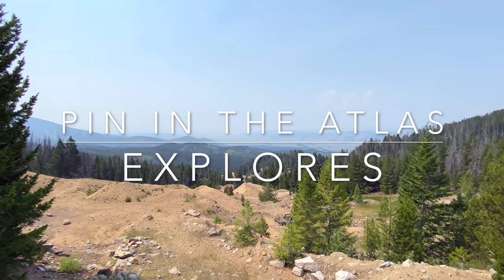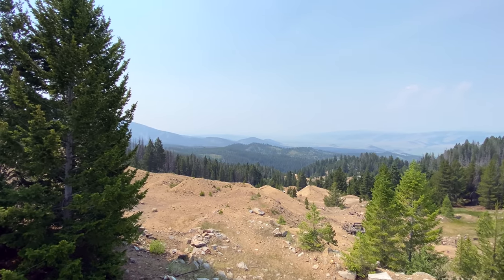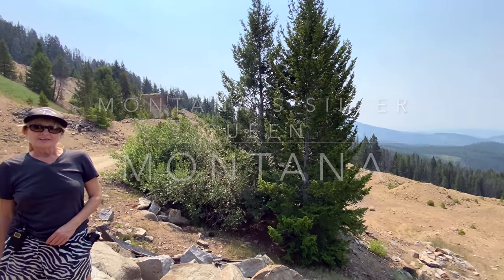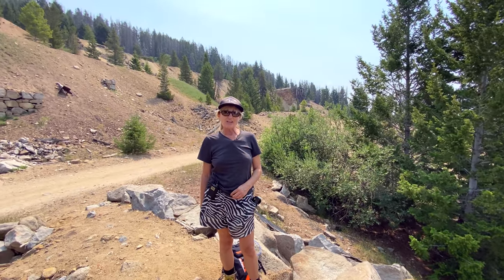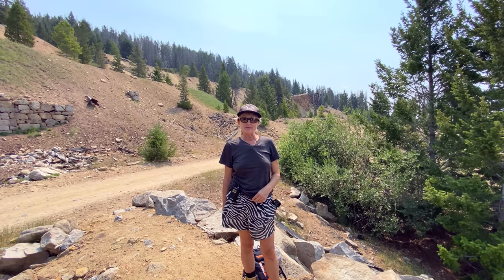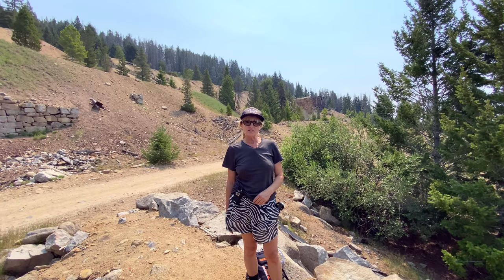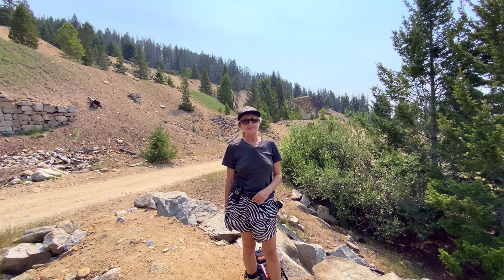Look at that wonderful view. I know it's a bit of a smoky summer morning, but the temperature is absolutely perfect. We're high in the mountains of Montana, and we're going to explore a ghost town that was founded in 1884 as a company town. The population at its peak was 3,000, and it was once called Montana's Silver Queen. Let's explore.